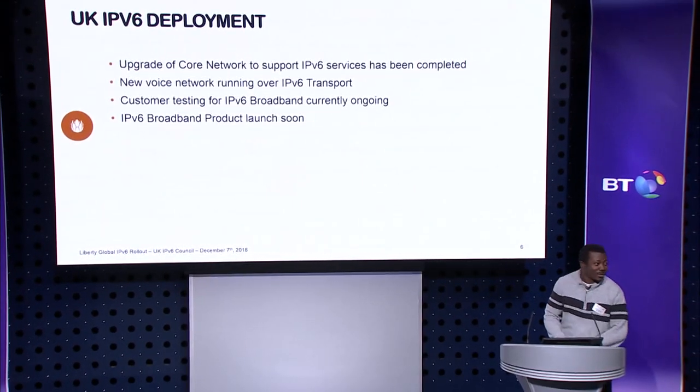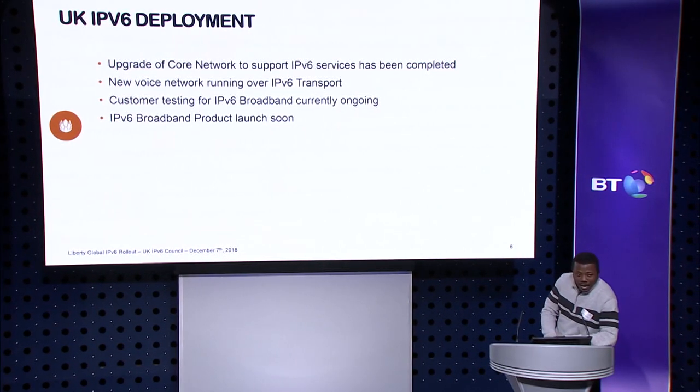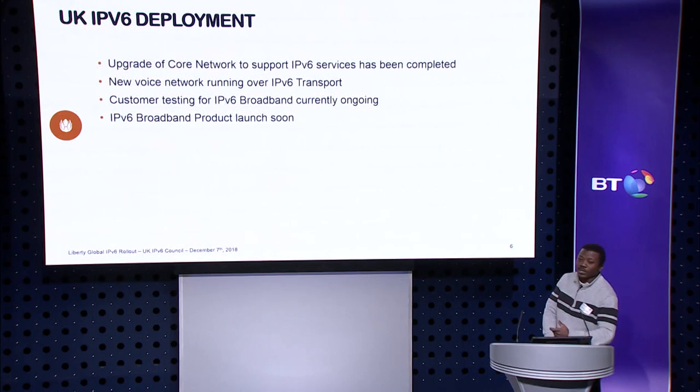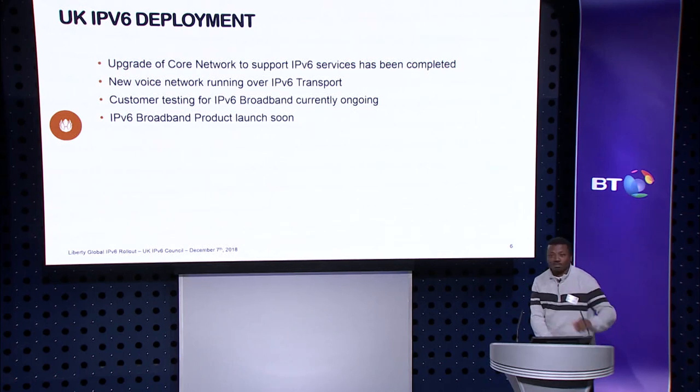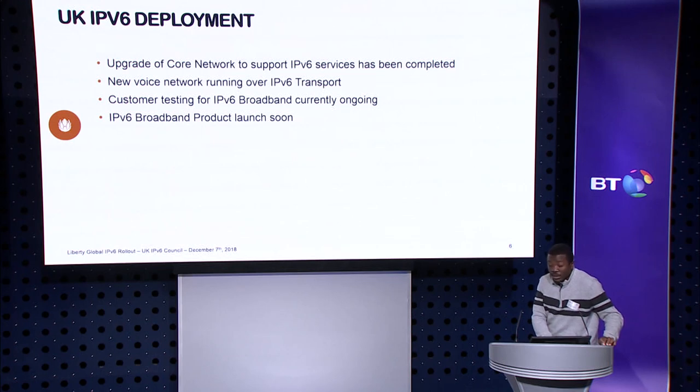In the UK, which is, I guess, what we're interested in here, about two to three years ago, we started the upgrade of the network to support IPv6 services. I think the first key driver for us then was when we had to deploy a new voice network. We call it 21CV internally. I'm not sure what we call it as a product. We then made a decision that the new voice network wasn't going to be based on IPv4, right? It was going to be based on IPv6 services, and basically voice over IP, right?